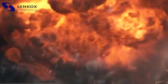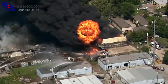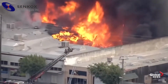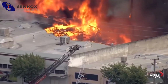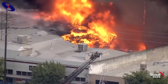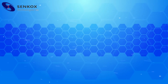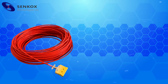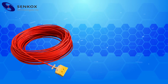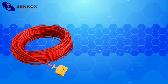Indoor fires pose a risk of obscuring vision and can be generally difficult for firefighters to assess the situation and respond appropriately. Having real-time data available will greatly help during the suppression process. Through decades of experience, Senkox aims to provide effective, high-quality heat and fire prevention monitoring solutions to ensure the health and safety of assets and employees.